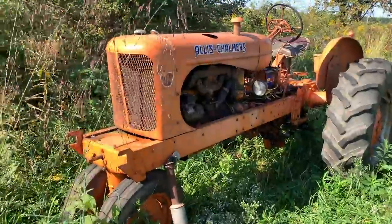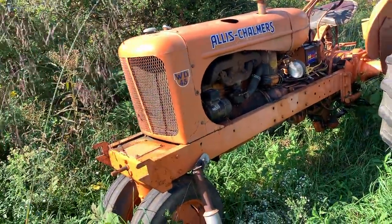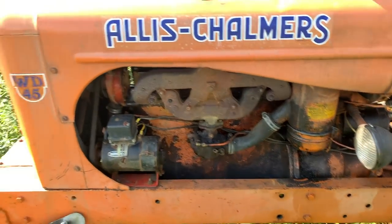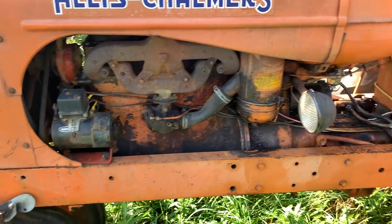This is going to be our main focus for today. I'll go over the truck in another video because there's a lot to go over with that. It needs a lot of work. But here's the tractor. It's an Allis Chalmers WD-45. He's had this tractor for as long as I can remember. I think he's had this thing since, I really don't know for sure. I want to say at least the 90s since he's had it.